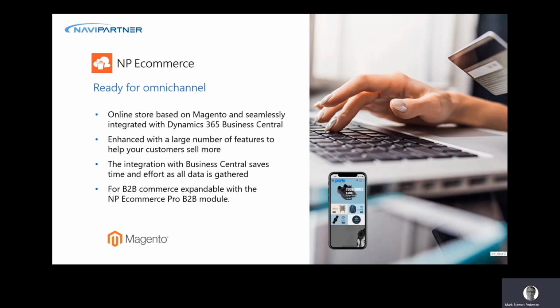The e-commerce online store is based on Magento, seamlessly integrated with 365. You only need to create the items once, and then they are available on all platforms. It is enhanced with a lot of features specific for retail: coupons, gift cards, return orders, special bids, click and collect, all the things you expect of an omni-channel solution. It's integrated so you save time. You only need to create the item once.